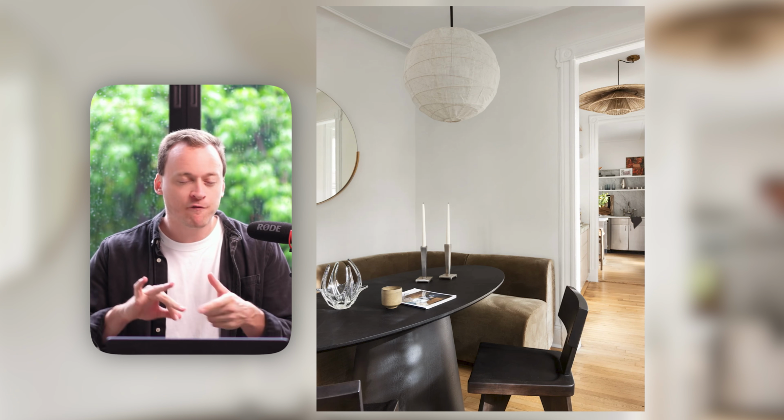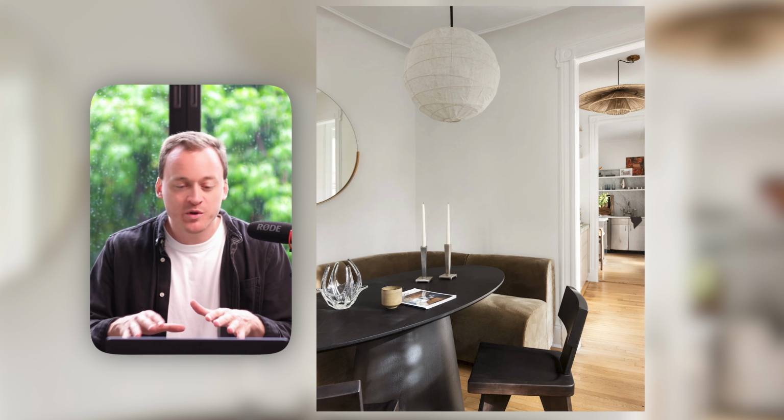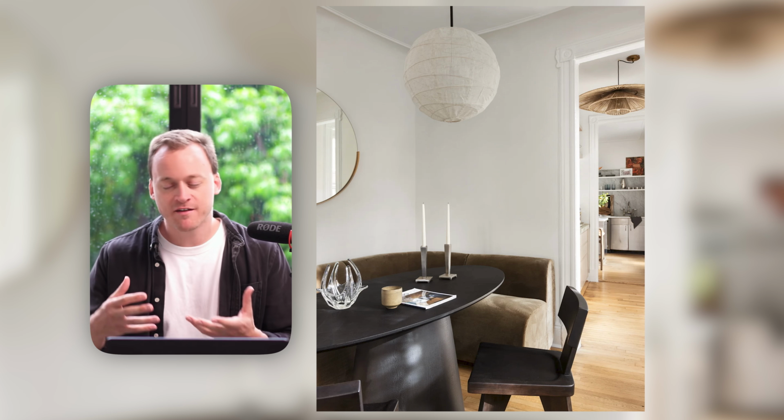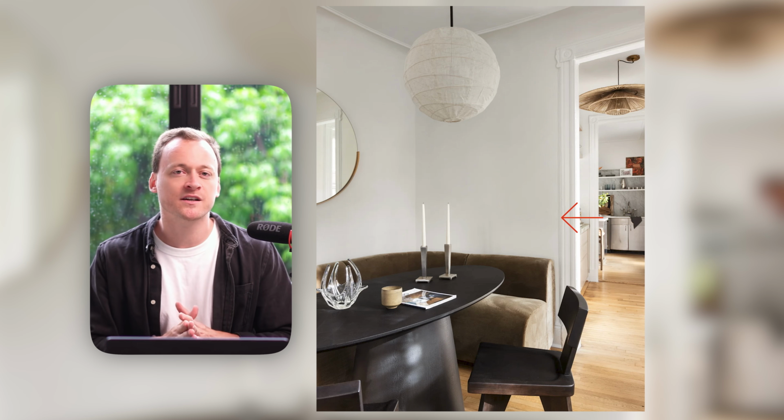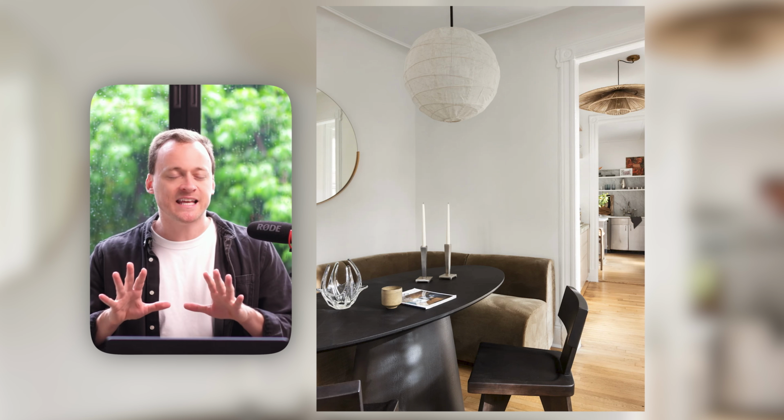Now, one cool thing is that they've got this built-in banquette, which hugs the wall, saves floor space, and avoids the need to push chairs back, which is ideal for tiny rooms where you don't have a lot of room to maneuver. It also gives you some more flexibility in this space because having the chairs and the bench just adapts for guests without permanently taking up space. And because we've got this neutral wall with no art or contrast there, the wall actually just recedes and it keeps the eye moving instead of hitting a visual stop.